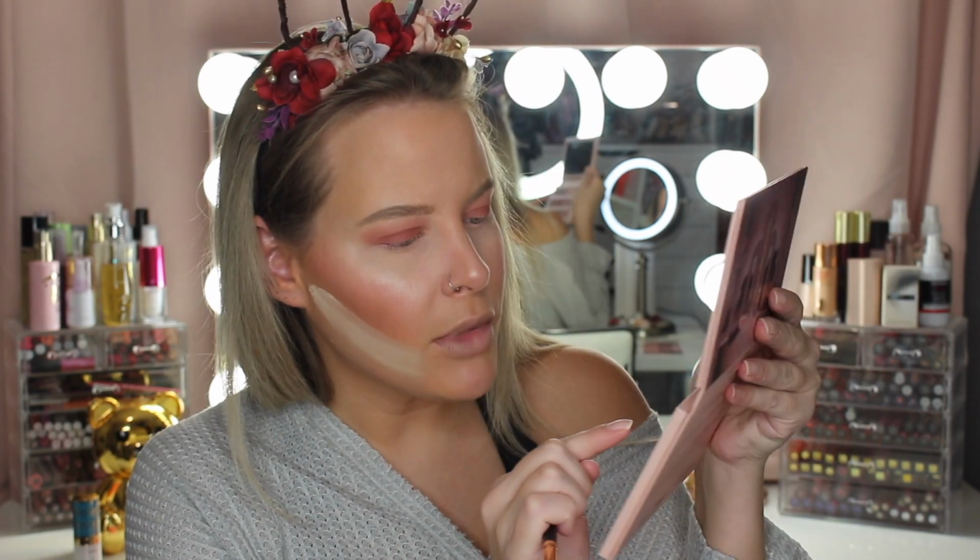Now I'm going to take a smidge of Love Bite. It's this dark purple right here. I'm just going to apply that in the outer corner.